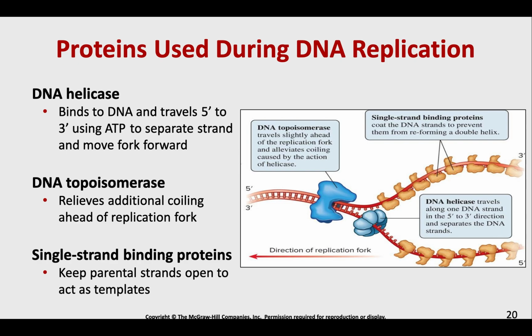So let's look at that replication fork a little bit more in depth. We have a number of proteins that are going to help with replication. We have DNA helicase, which is this molecule here. It's going to bind to the DNA. It's always going to travel from 5 prime to 3 prime. It's going to use ATP to separate the strands and move that replication fork forward. So DNA helicase travels 5 to 3, separating out the strands.